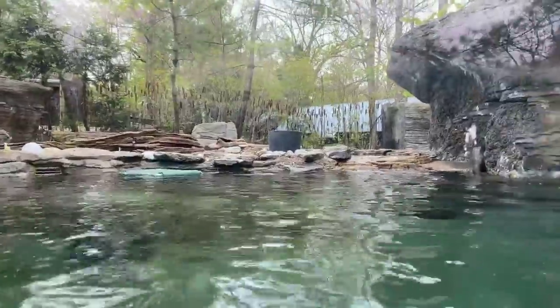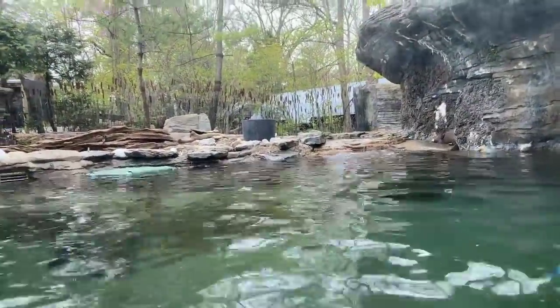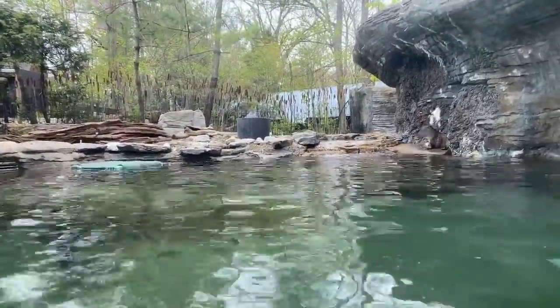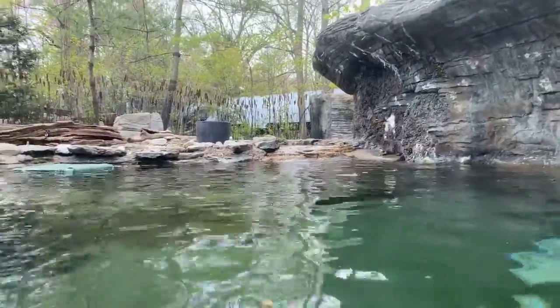Ellie wants to know, can they breathe underwater? They can't breathe underwater, but they can hold their breath for up to 8 minutes, and they can dive as deep as 60 feet. So it might seem like they can breathe underwater because they're underneath for so long.